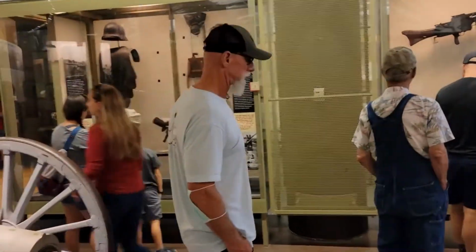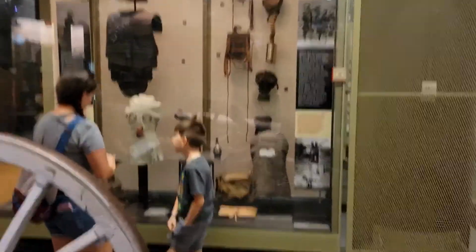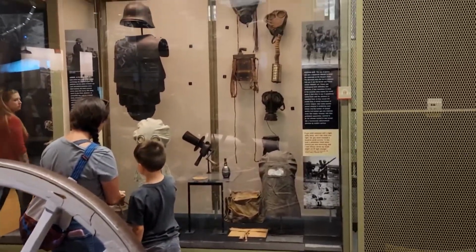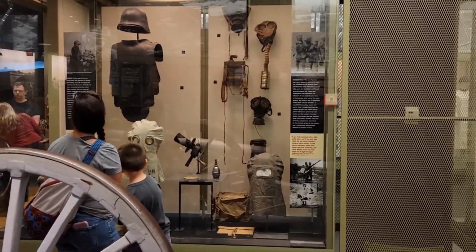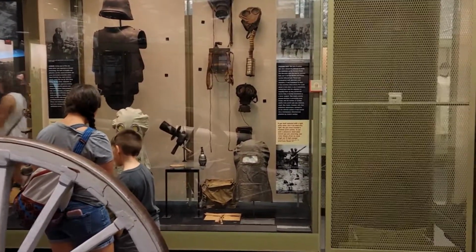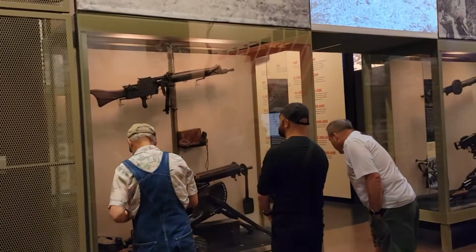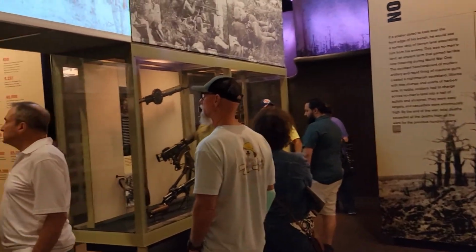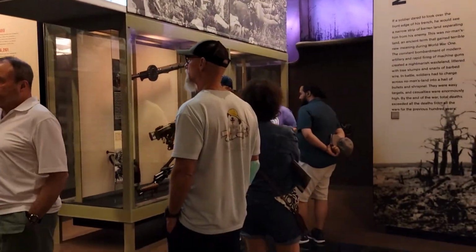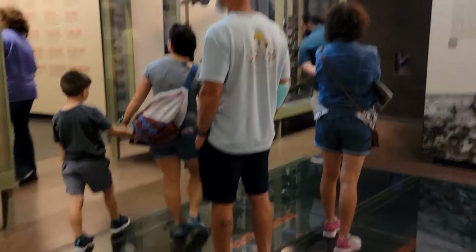Oh, gas masks. Okay, so the Germans started using gas, chlorine gas. And so the French also then retaliated with gas, and everybody wore gas masks. Hitler was supposedly hit with gas during World War I. He was a corporal, he was a runner, and they said he went crazy. But who knows if that's the truth or not.